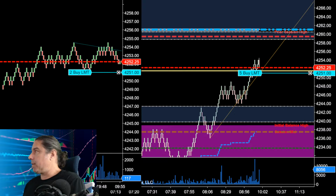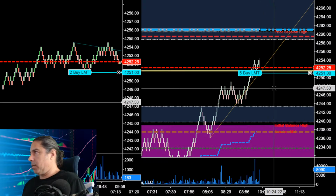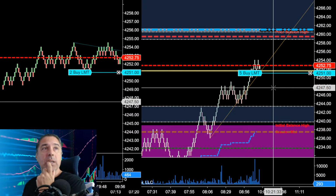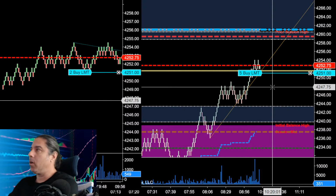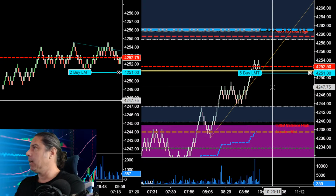So this is turning to an even higher risk trade. We have VWAP at 49. So I may extend 1 or 2 points here. And if it keeps going up, I'm gonna add another 5.